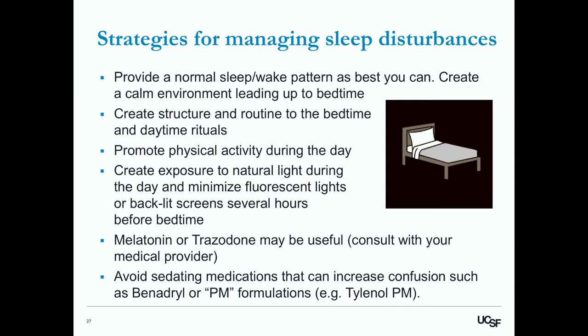And then we always like to remind people to avoid sedating medications that can actually increase confusion, such as Benadryl, or the PM formulations, such as Tylenol PM or Advil PM. The PM formulation is actually Benadryl, which we think can really create a lot of confusion and cognitive deficits, especially in older people.